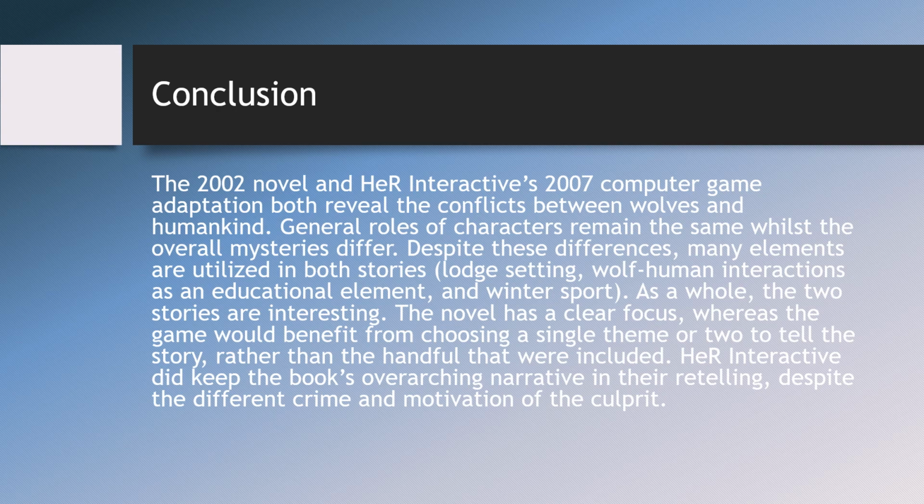And Her Interactive did keep the book's overarching narrative in their retelling, again, this is about the conflict, despite the different crime and motivation of the culprit. And again, that difference is that in the book, it's about the theft of these wolf dog puppies to be sold, whereas in the game we have explosions and this wolf blamed for some accidents.